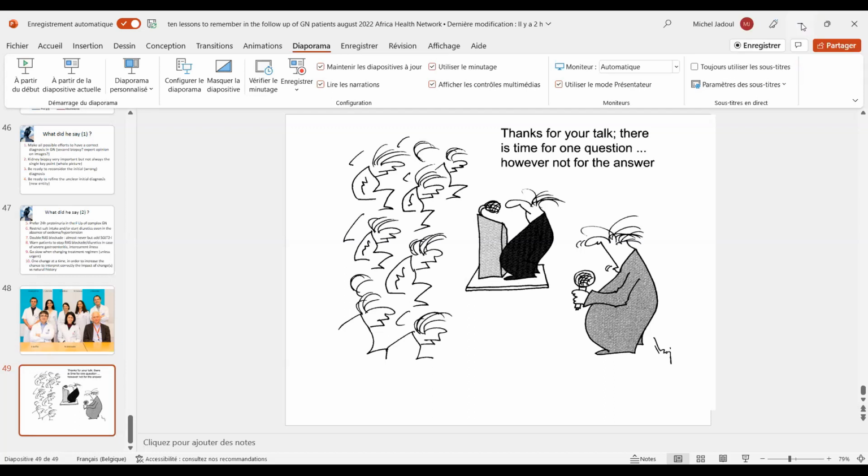Okay, thank you. We have another comment and question. He's asking how to withdraw immunosuppressive agents in patients with a slow decline in eGFR versus patients with a rapid decline in eGFR.